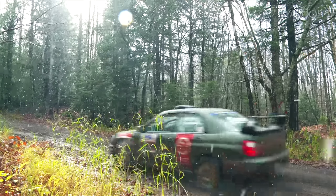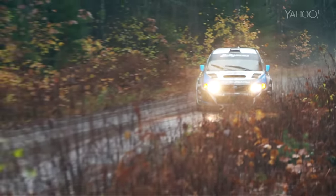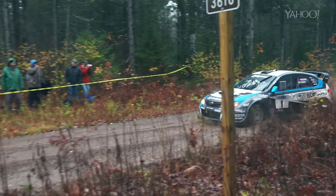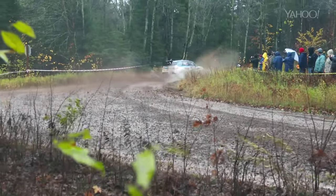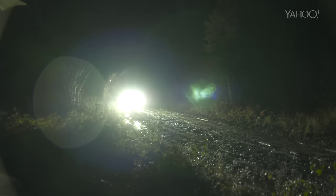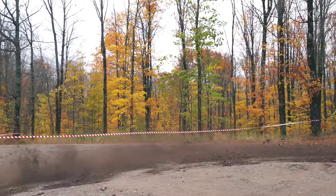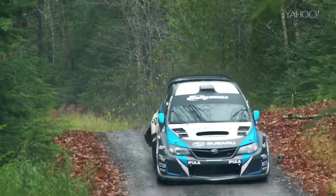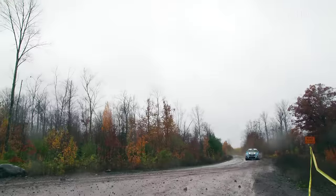Rallying. It's a bit like dancing on gravel. Which may sound a bit odd, but when you watch a driver that knows what they're doing, it's effortless and incredibly graceful. Here, it's man versus machine, versus the darkness, versus the rain, the snow, the danger. This is the most evocative form of motorsport in the world. Jumping sideways, splashing through the water. The noise, the speed, the precision.